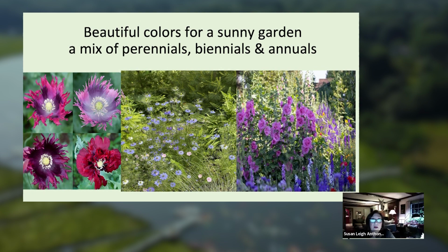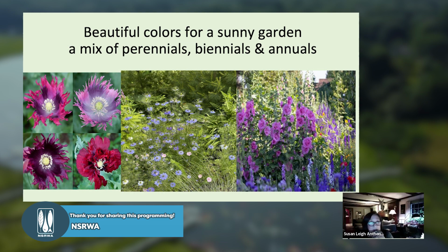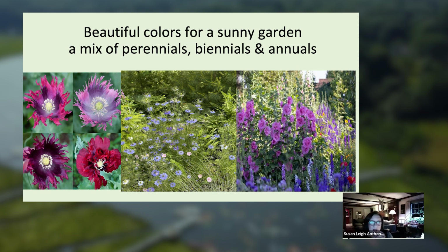Here's some great things for the garden. On the left are different kinds, and there are many more different kinds, of opium poppies, Papaver somniferum. And I grow a few of them. I'd like to grow everything, but I don't have room. Really quite easy by seed. And usually once you get them going, you'll keep having them. You just keep throwing the seeds around.